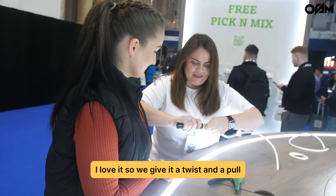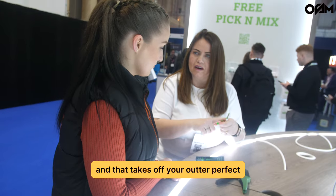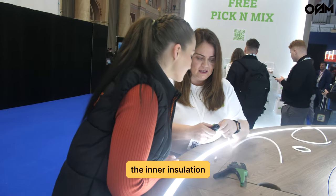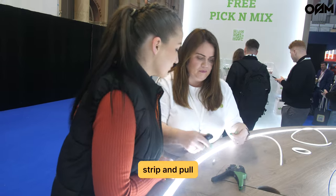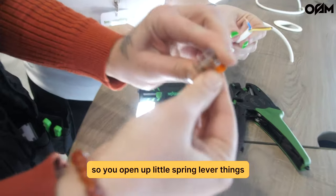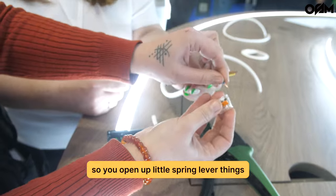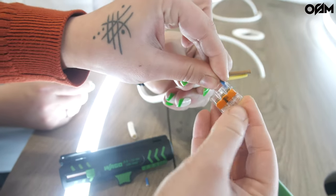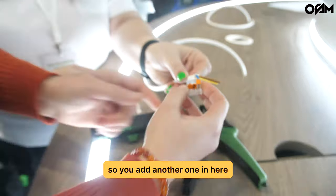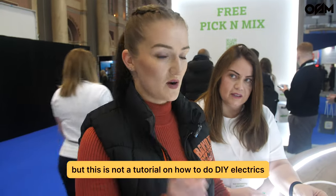So we give it a twist and a pull, and that takes off your outer. Oh, perfect. And then we can use this one to take off the inner insulation. Strip and pull. So it's just perfect. Off. Look, this is what you do with them. So you open it up, little spring lever things. Pop that in there. Push that and it connects. So you add another one in here. But this is not a tutorial on how to do DIY electrics.